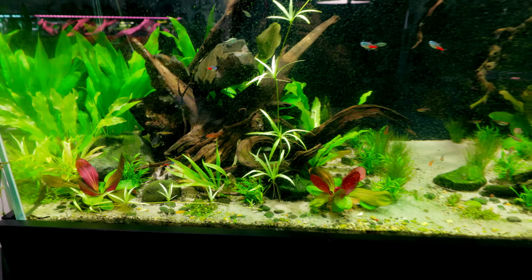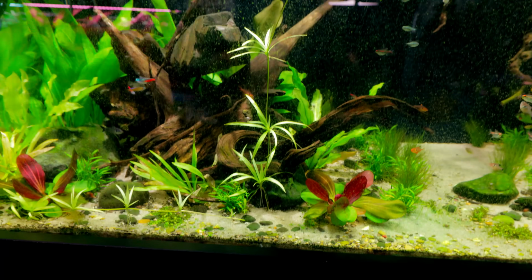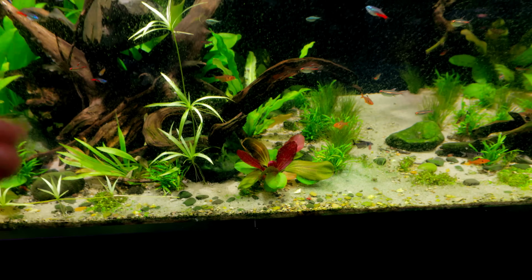I mean, we've got some crazy growth, don't get me wrong. Look at this bad boy coming over here. Obviously, this plant needs trimming and replanting at each point. It wants to grow close to the surface in and out of other plants, but obviously it's just reaching.